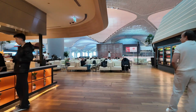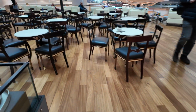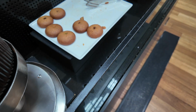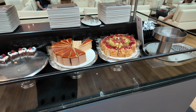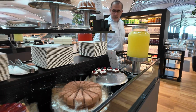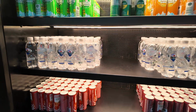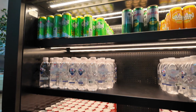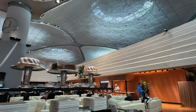Grab some coffee. These are the sweets they will have. Lemonade, iced tea. These are the other sweets. They're baklava. Another stand with all the cakes. Let's see, they have all the drinks. So this one is actually tasting like the Inca Cola. It's just white. Lovely. Okay, so let me go back. I'm not gonna eat any sweets.